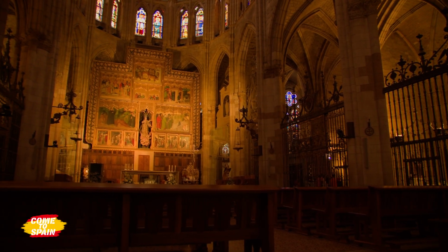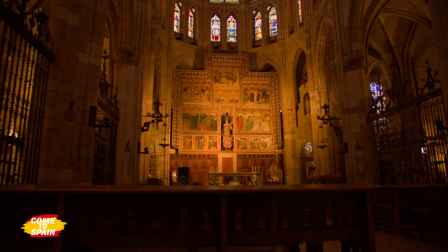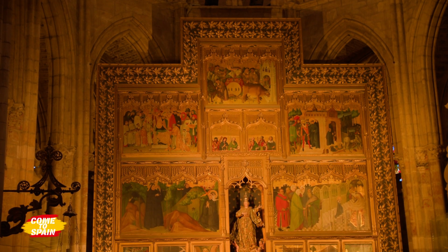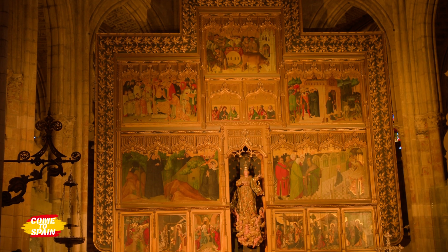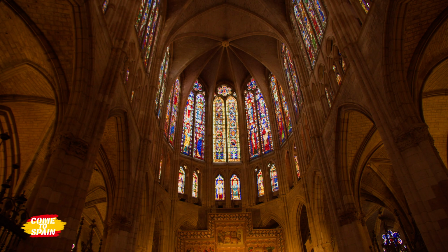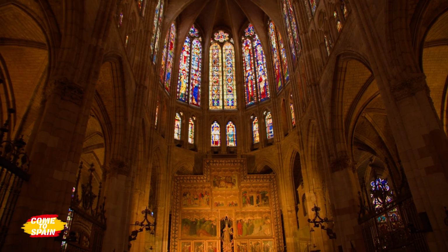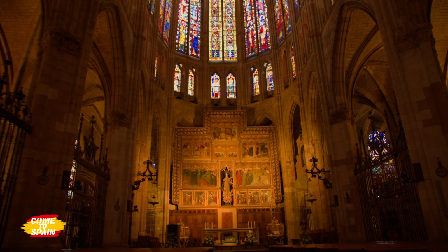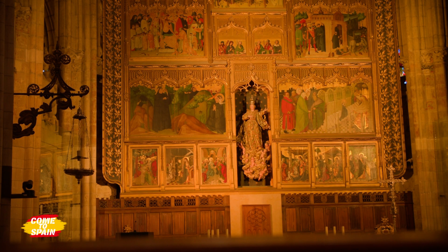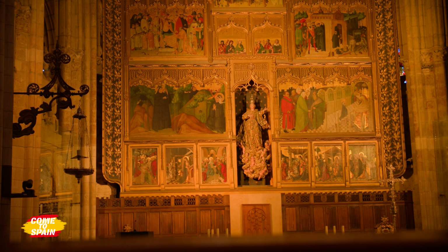The main altar is sober yet imposing, crowned by a Renaissance-style altarpiece that contrasts with the Gothic delicacy of the rest of the temple. Behind the altar, the main apse is illuminated by large stained glass windows that tell biblical stories, intensifying the brightness of the presbytery.